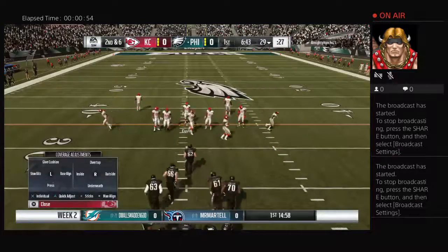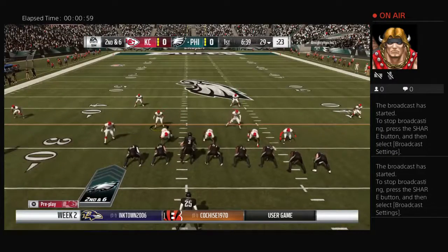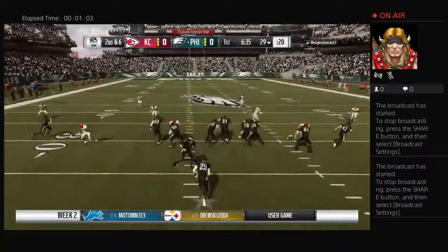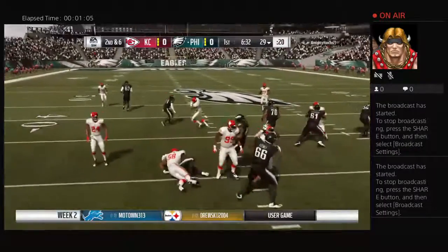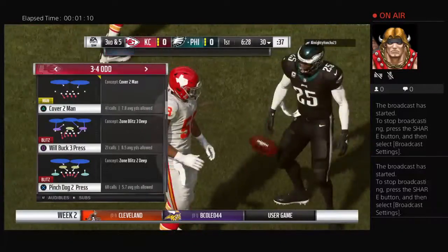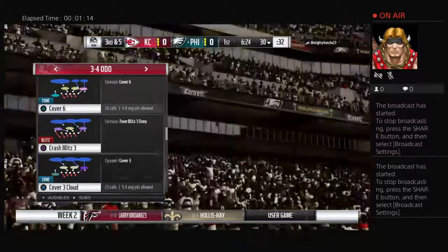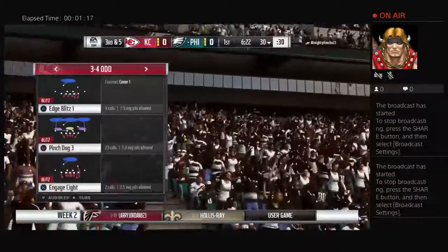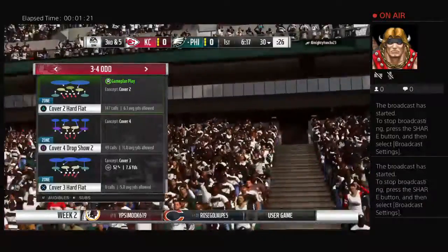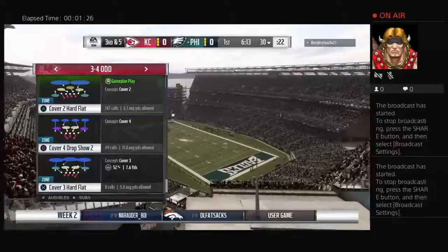Second and 6, just inside the 30. On second down, it's Jones. Not much room here as he only gets it to about the 30. Only a yard on the pickup there, and it'll bring up a 3rd down. I know the scouting report on him is that he doesn't possess the eye discipline to be an elite linebacker, and what that means is his ability to read, react, and make a play. But on that one, he looked like one of those guys.